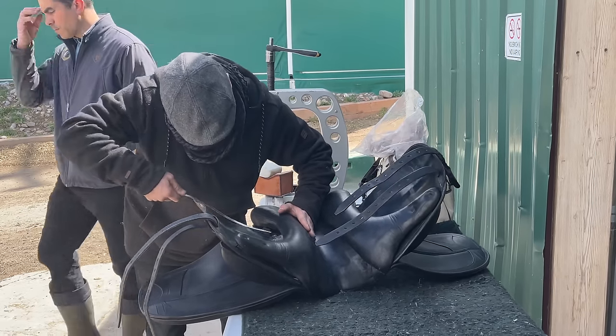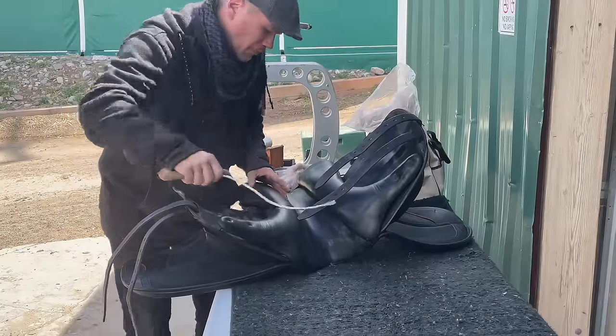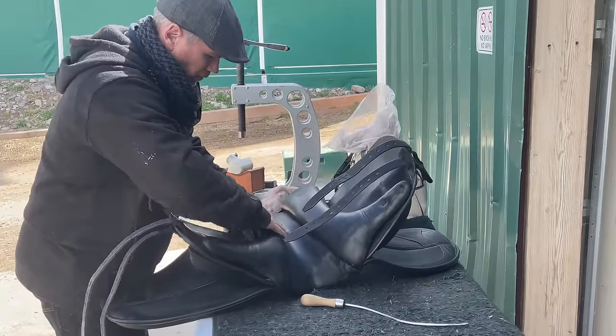But watching Chris is one of those moments when I can see years of experience even in the most subtle movements. He knows what he's doing and he's good at it.